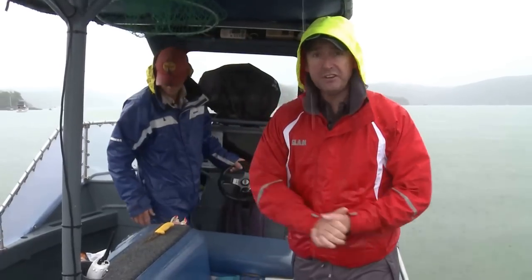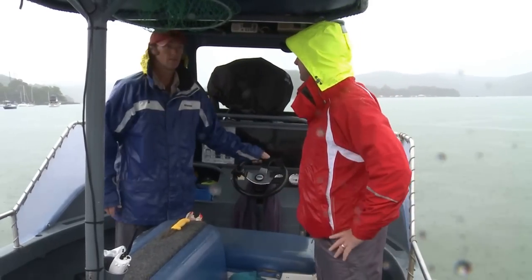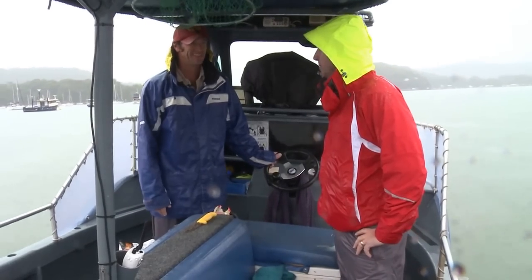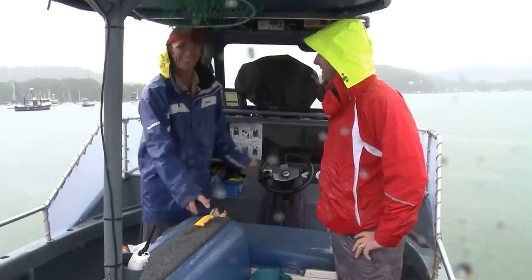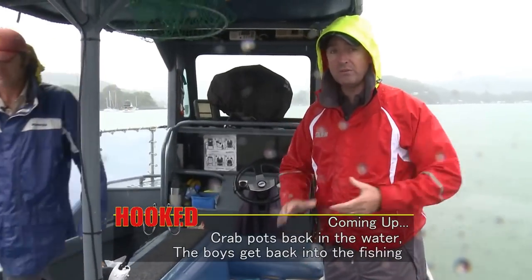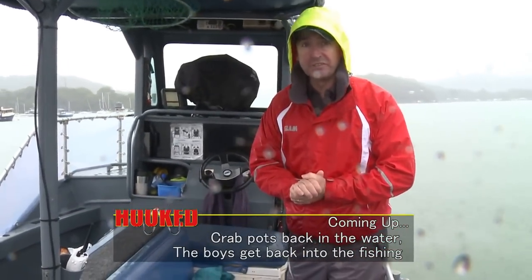Well, there you go. There's a few crabs on board. We've got our traps back out. So, Ron, what do you reckon we'll do now? Yeah, we'll go and flick some plastics around, get a few flatties and maybe a dewey. Mate, it's still raining. It hasn't stopped. But we're still getting fish and crabs. Catching fish, doesn't matter. All right, well, we'll get our rods ready and we'll go and chase some more fish.